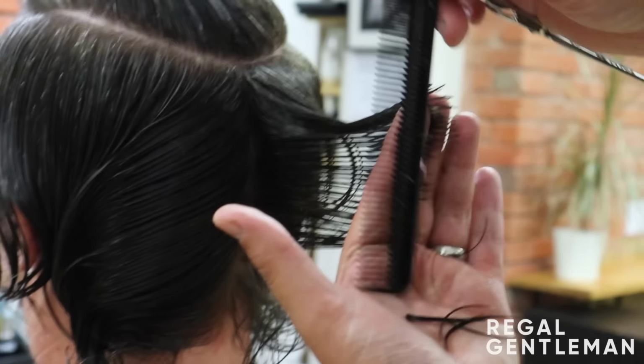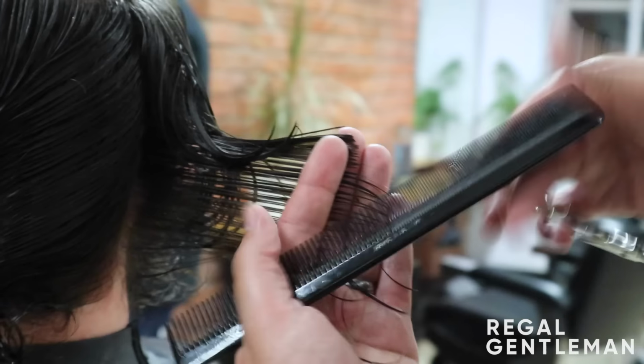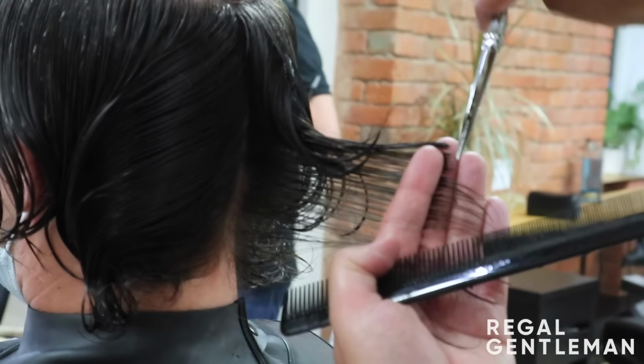And then I cut. Guide underneath, guide from the top. Just keep it nice and straight. You can see I'm coming straight out from the head, not angling it down or up. Now what I'm doing is I'm breaking up his hair now.